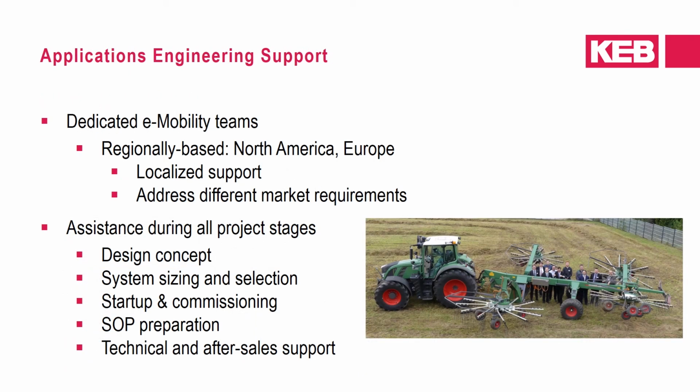And finally, in regards to support is our applications engineering team at KEB. We have dedicated eMobility teams, which are regionally based in North America, as well as various locations in Europe for localized support and to address the requirements of the different markets. And we offer assistance at every stage of a project, including design concept, system sizing and selection, startup and commissioning, including on-site support as permitted, series production preparation, and technical and after-sales troubleshooting and support.